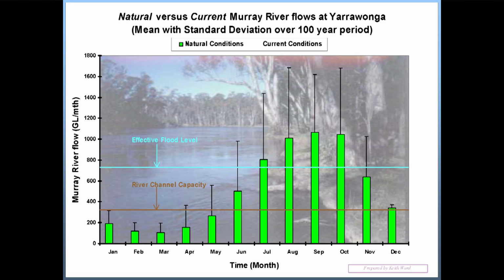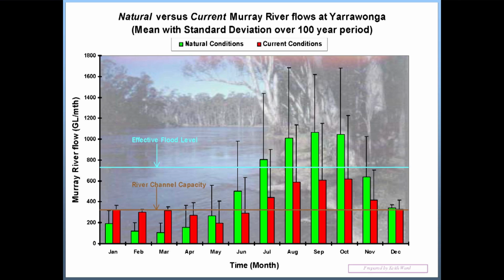In terms of change in hydrology, this chart is a calendar year, January to December. This line represents the channel capacity of the Murray. Anything above that, it'll flow into the forest if we don't open regulators. And that line up here is how high the river really should get before it actually puts substantial depth on the floodplains. We can see under the natural situation, the site would have dried out every summer and autumn and then flooded quite deeply in winter and spring. But with river regulation, you can see that we've had a little bit of a reversal of that situation.